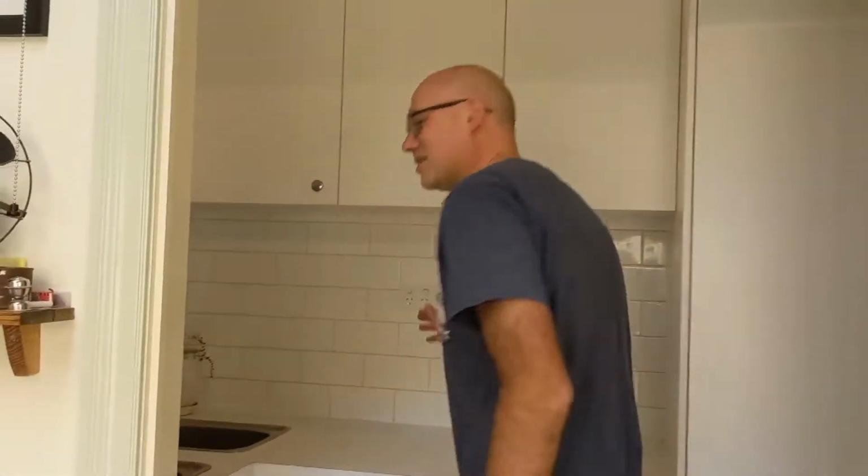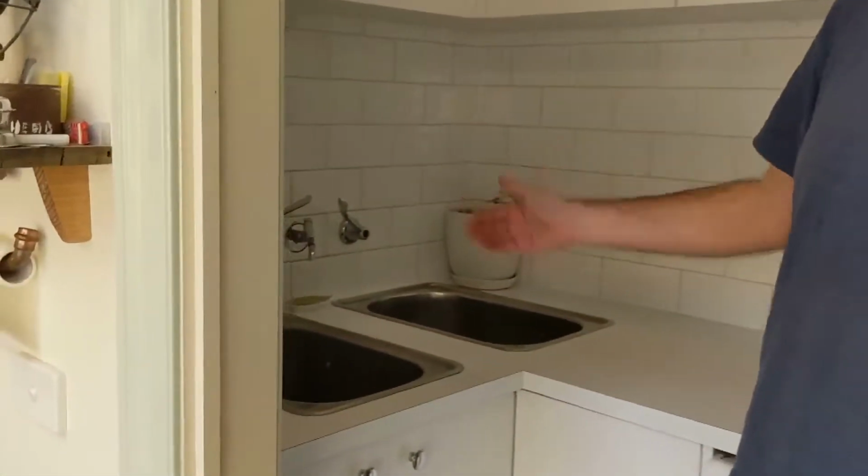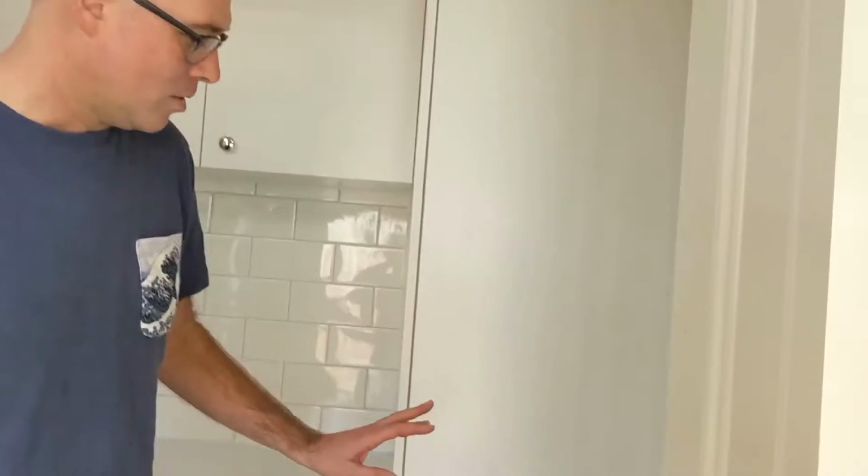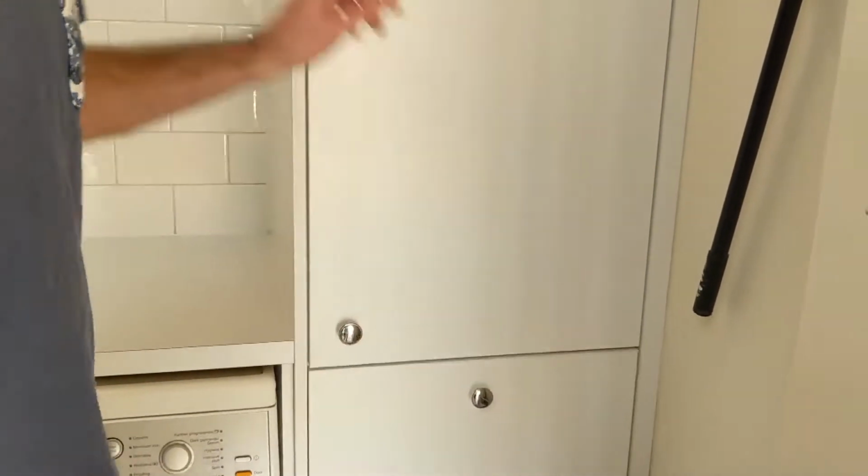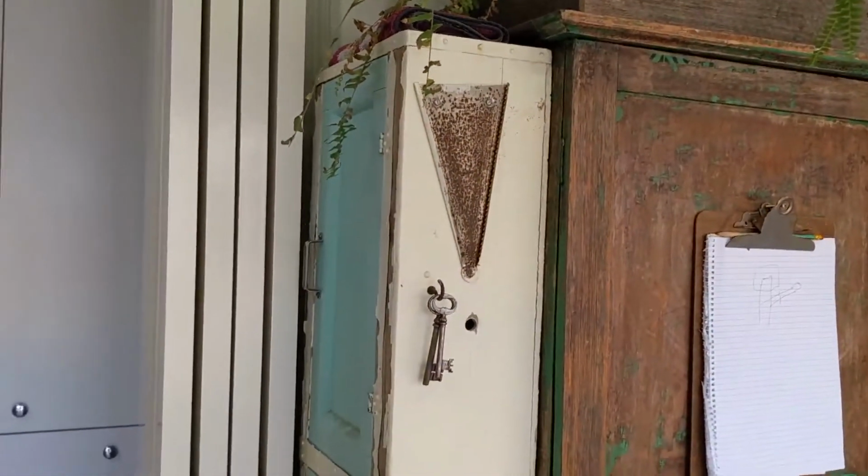And then just a tiny little laundry, but there is a sink here for washing up, and one of the funky features we've got is this laundry chute that connects to a bathroom on the other side, and you can just toss your clothes in and everything's already here for the washing. More cabinetry here. I quite like these.